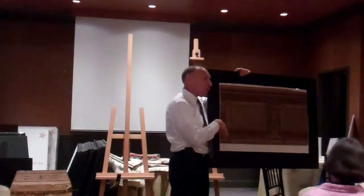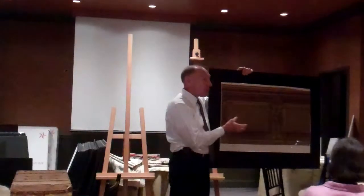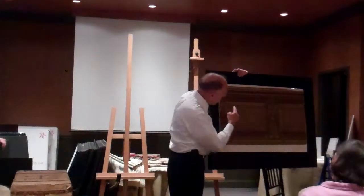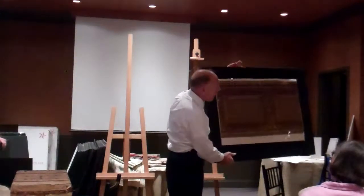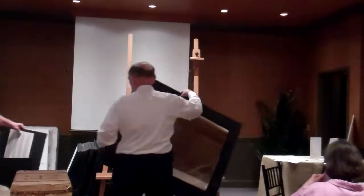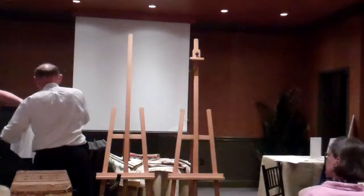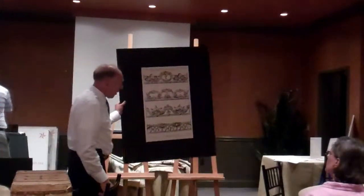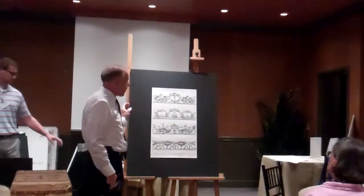The Rococo period, earlier in the late 18th century, early 19th century, was much more refined. And this gets a little bit heavier in technique, but still very realistic, and again, simulating carved wood. These are Rococo borders from the 18th century.